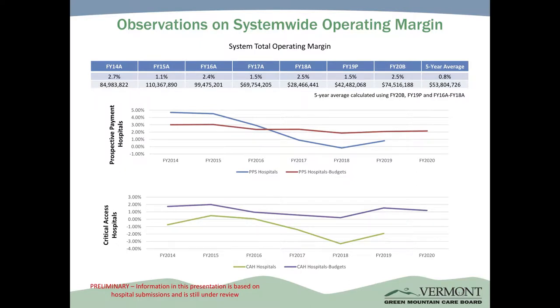All right. We wanted you to see the operating margins for the system from fiscal year 14 through fiscal year 20, and we are estimating a five-year average of 0.8% or $53.8 million. We also wanted to show you by the type of hospitals, so prospective payment hospitals and critical access hospitals. We also noticed that fiscal year 18 was where both types of hospitals had quite a dip in their operating margins.